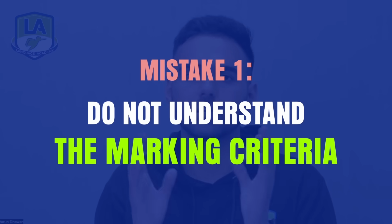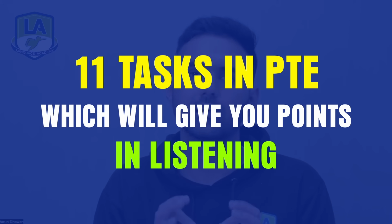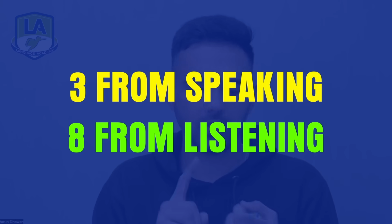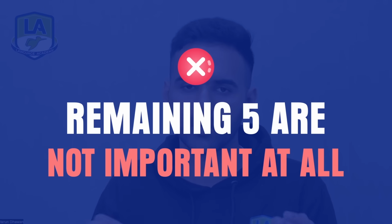The very first mistake students make in the listening module is that they do not understand the marking criteria. They are not really sure what is important, what is not, what they should actually focus on, and how they can get maximum points with minimum effort. Remember, there are around 11 tasks in PTE which will give you points in listening, 3 from speaking and 8 from listening. But out of these 11 tasks, only 5 to 6 are important. The remaining 5 are not important at all.